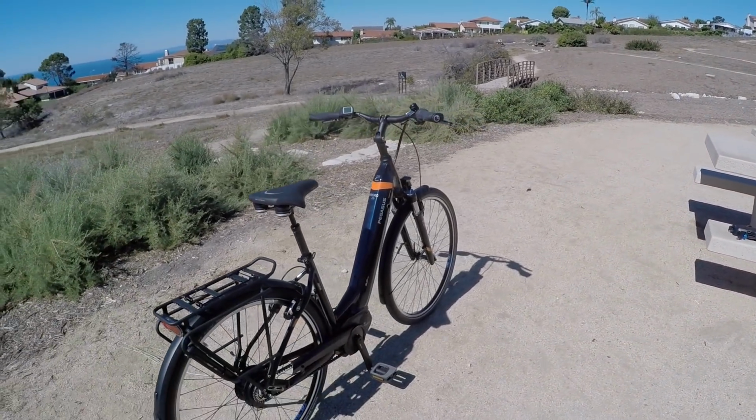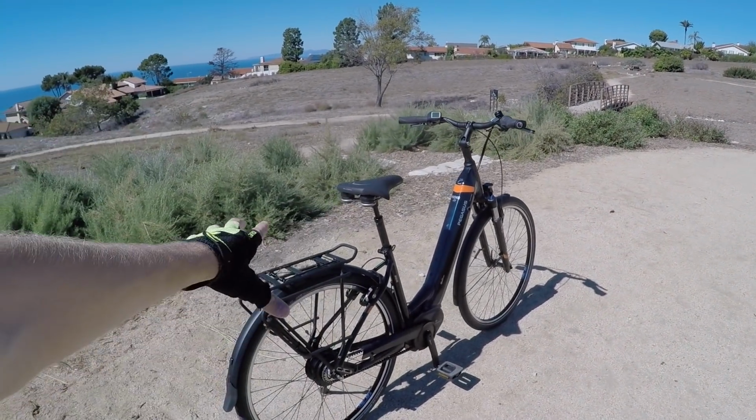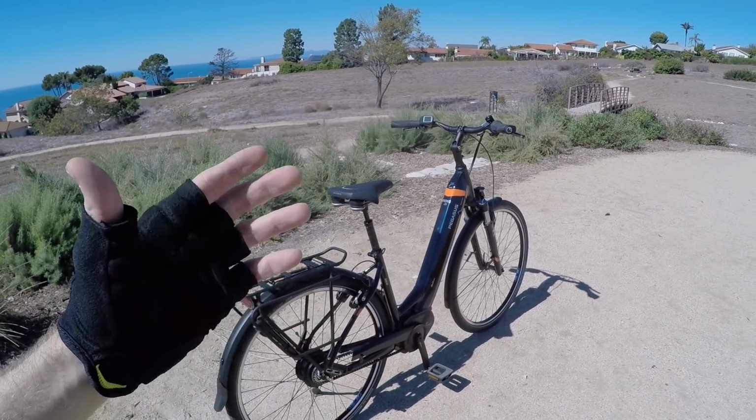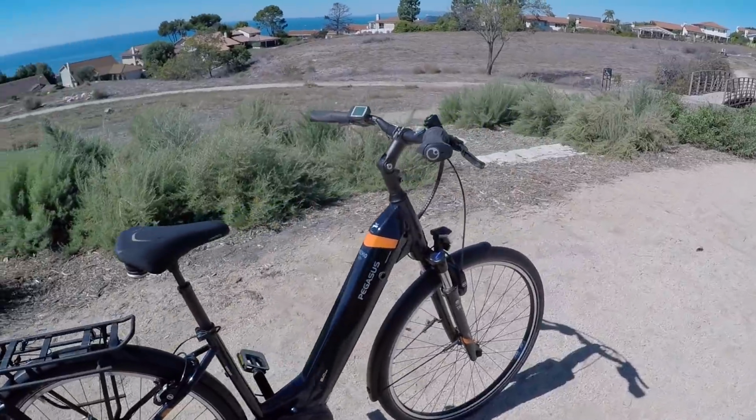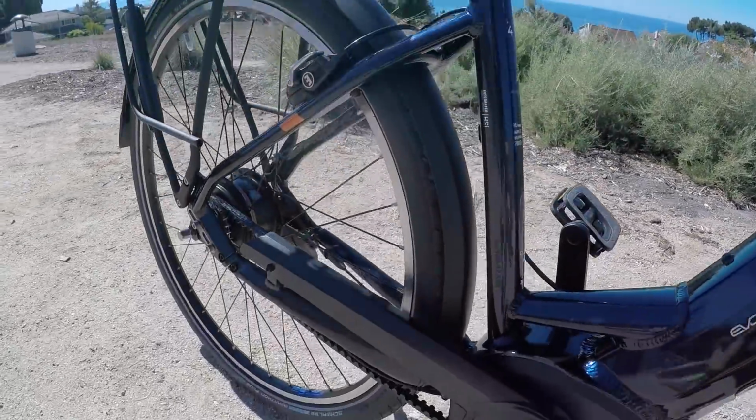You know, this is the kind of bike that you could ride around your neighborhood. You could use it for some commuting. Maybe it's your urban car replacement. You do have a great capacity here to work with. And I'm going to talk a little bit more about how the motor works and then get to the battery.